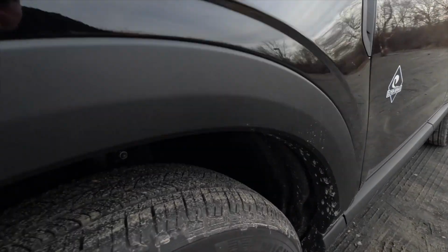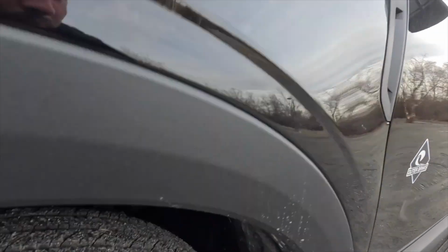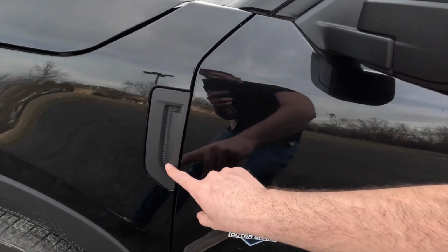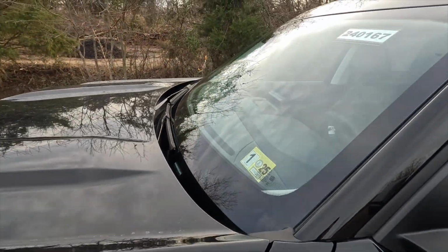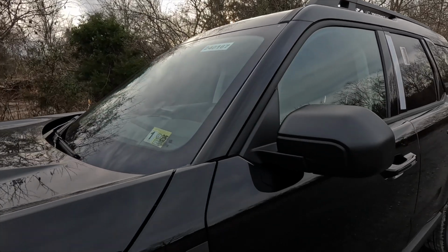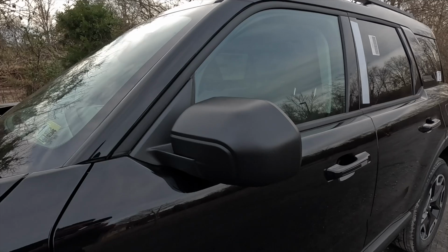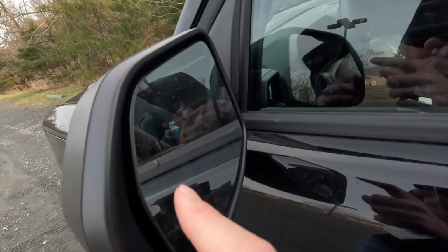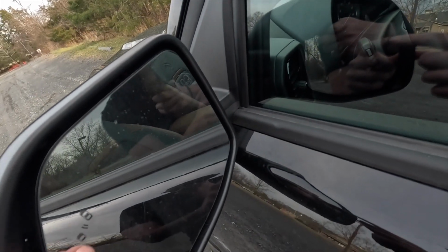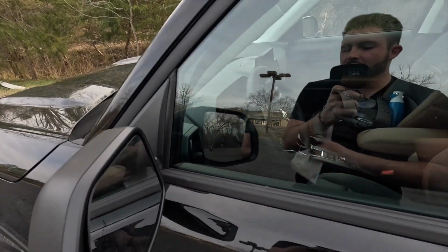And then you also get some carpeted lining in here just to help aid with road noise. You also get these faux satin black fender vents, as well as rain sensing wipers as standard. Coming on down the side, you get satin black side mirrors, and these side view mirrors are heated, manual folding, and you will find your blind spot monitoring on the upper left hand side of your driver's side mirror and on the upper right hand side of your passenger side mirror.